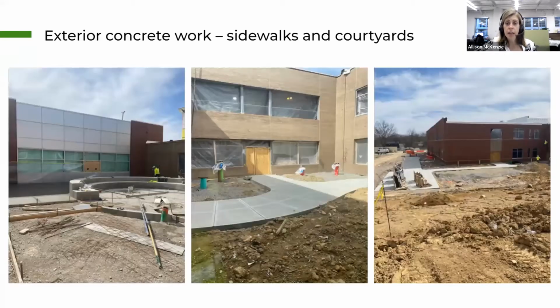The next slide. This is the exterior work that I had mentioned, so very much ongoing, and we'll just ramp up even further as the weather gets nicer and nicer. They'll move from paving and you'll see the exterior learning spaces and gathering spaces really start to take shape.